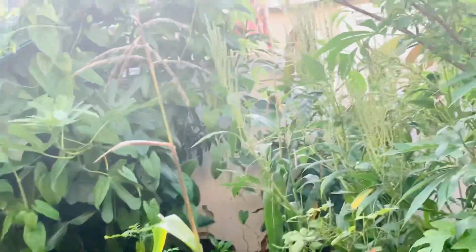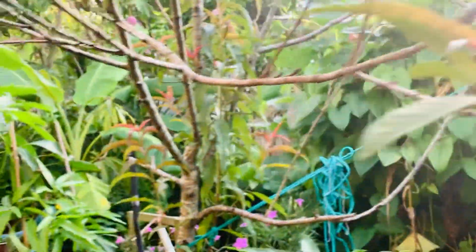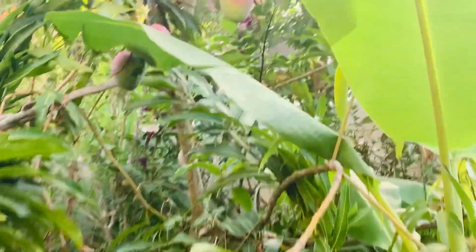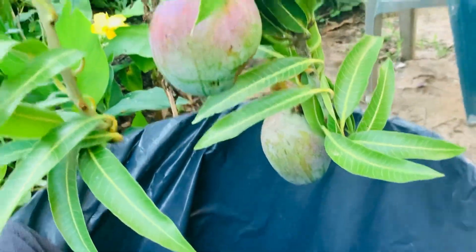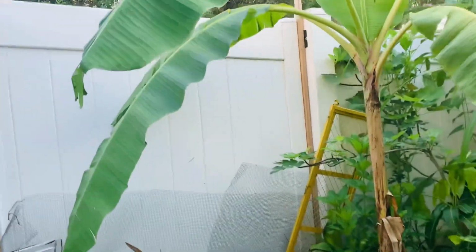Look at this mango tree. Those mangoes cannot do that by themselves. Look at this mango tree. And I still have a few mangoes left on those trees. Yep, the garden is beautiful. Beautiful, beautiful. Look over here, stuff for green, stuff to look good.